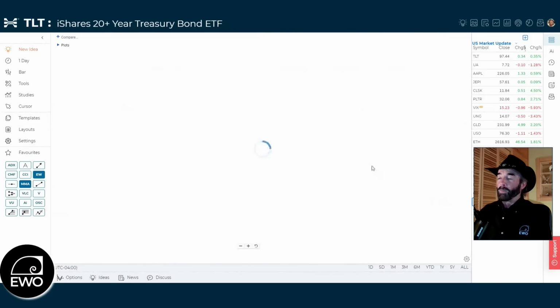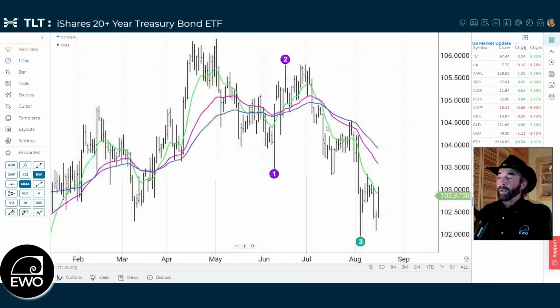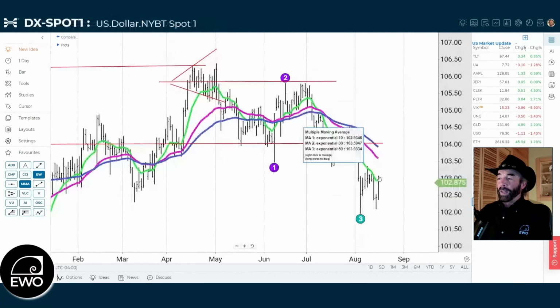While we're talking about that, we'll talk about the dollar here real quick. The dollar has stabilized a bit, but some weakness, as I mentioned earlier. Some people are kind of moving back into that yen carry trade.